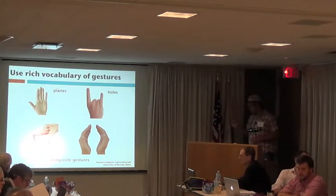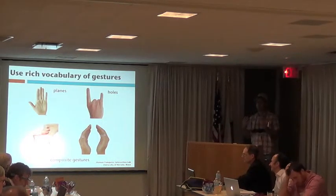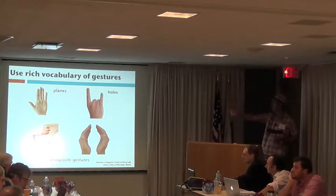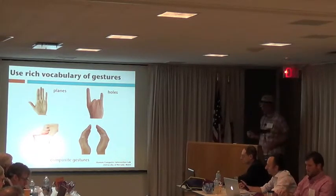So another thing we're going to do is, we have these building blocks. We have depth information, color. Can you use that rich vocabulary of gestures? Could we do this for planes? Like, hey, there's a wall there, or there's a door opening there. Composite gestures. I don't know. People could do some cool stuff with this.